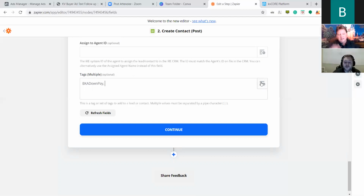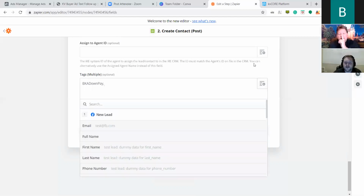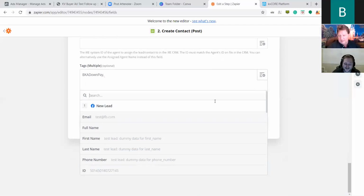So hold on a second. What you're saying then is by utilizing KVcore, connecting with Zapier, when a lead comes in off of a social media post that we're advertising, this system will automatically know what they're looking for. So I don't have to go in as an agent and start creating pages. This is going to do it for them automatically. That's what you're saying, right, Brian? Absolutely. 100% correct. That is a game changer.